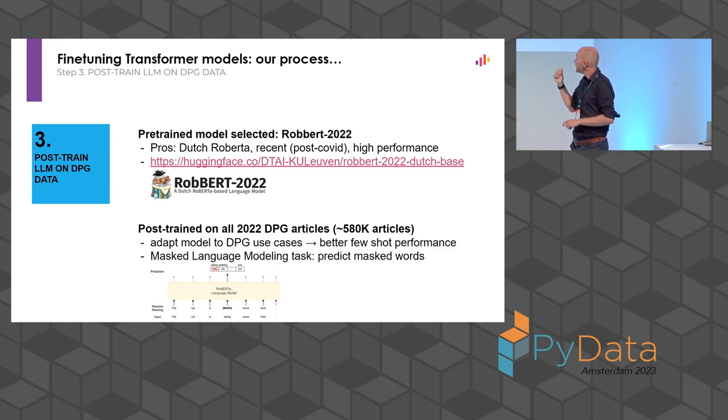And it's quite good. It outperforms the model that we used earlier, the BERT model, which was already quite good, also because it's more recent, so it's post-COVID. The first model we used didn't have any context of COVID, and obviously that's been quite important in the news the last few years. So we used that one as a starting point, but we post-trained it on those 580,000 articles we have from DPG to have it more accustomed to the news articles that we have.